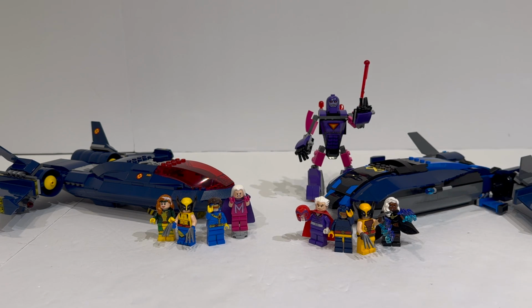And this is X-Men vs. the Sentinel. Set number 76022 came out in 2014, had 336 pieces, and at the time retailed for the also not amazing price of $50, 50 euros, and 45 British pounds. Adjusting for inflation, this would be worth around $63 today.